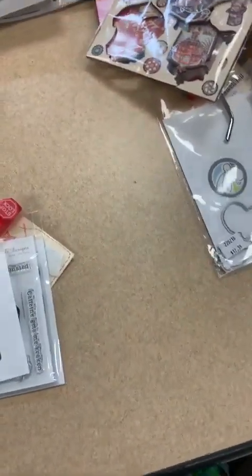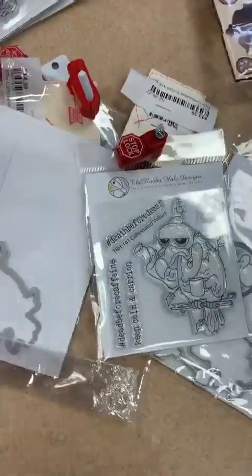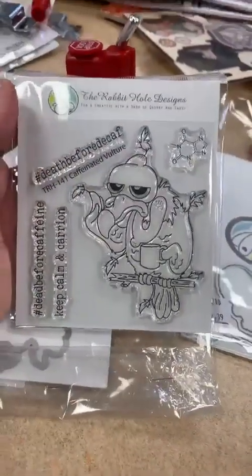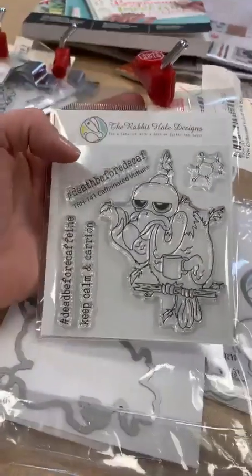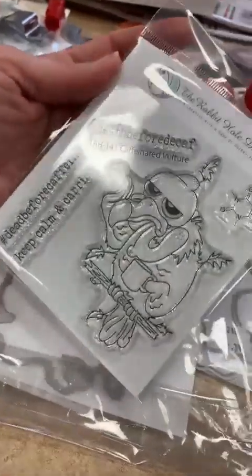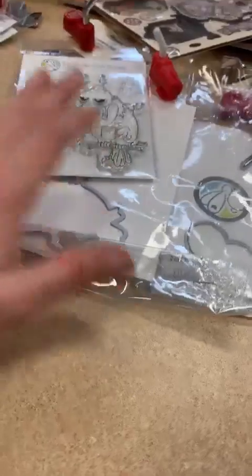Next up, it's not part of the caffeine line. Oh, hold on. I got one more for the caffeine line. I buried it. I thought I had one more. This one is called the Caffeinated Vulture. He also has a die that matches him. So these will go together, not one without the other. If you do the stamp for this one, you got to do the die. I don't want to be left with a lonely little die on the shelf. So Dead Before Caffeine. Keep calm and carry on. And then there's his die.